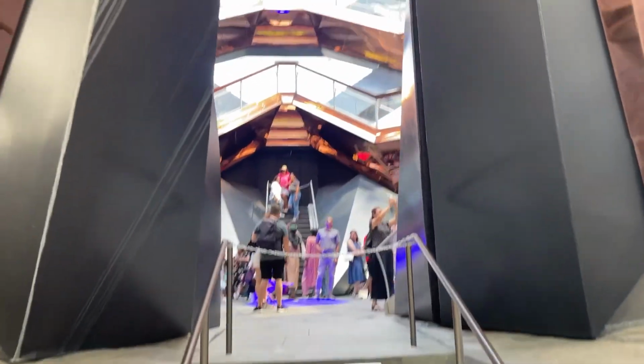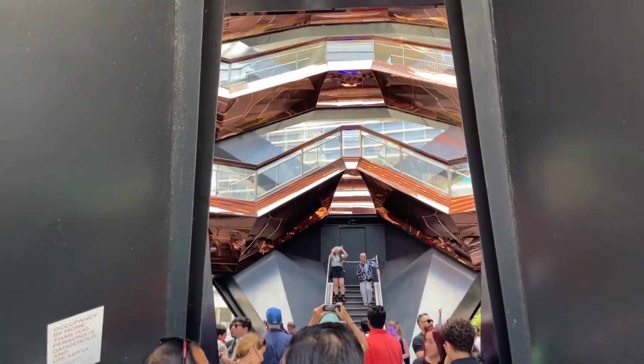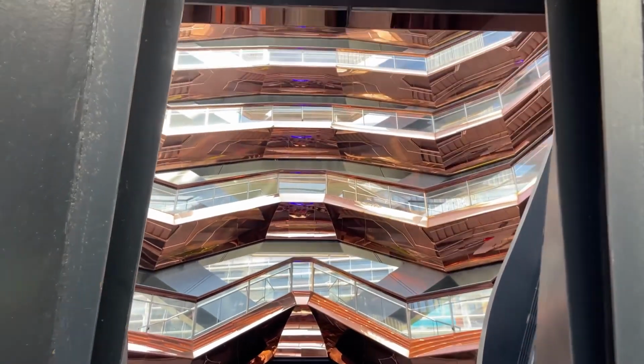Alright, so now I'm gonna go inside to see how it looks. To visit the inside of the Vessel, no tickets are required at this time, but beware of the crowds here, given that it is becoming a very popular destination for visitors.